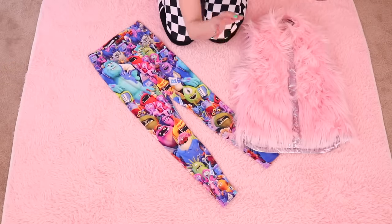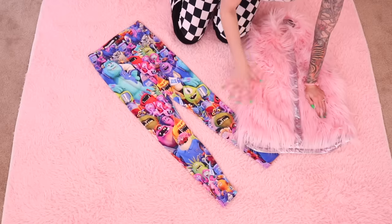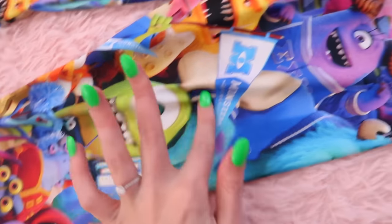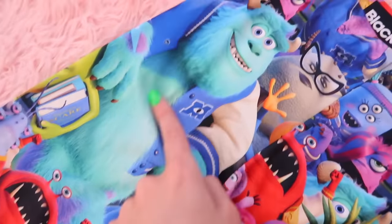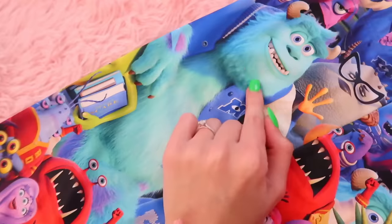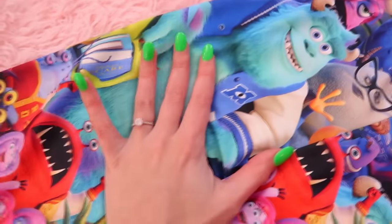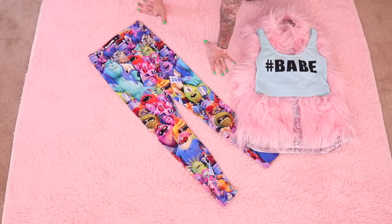Boom, done. All right, since our jacket is pink, I want to offset that with another color from these leggings. Oh my god, there's so many colors to choose from. How about a Sully blue for our shirt? Oh, I know. What about that babe crop top from earlier? Would be awesome with this. This is just this color. Okay, let me grab that. Yes, I am liking this a lot.